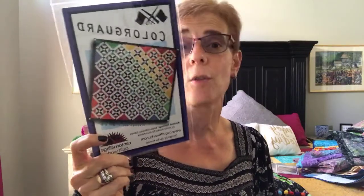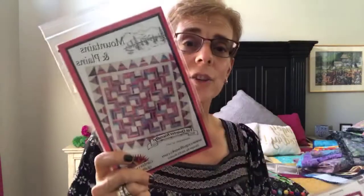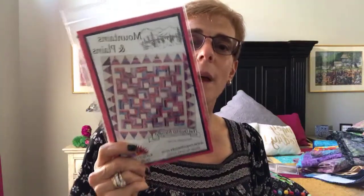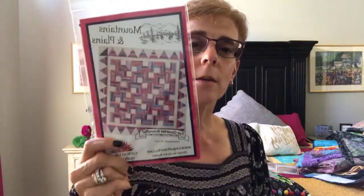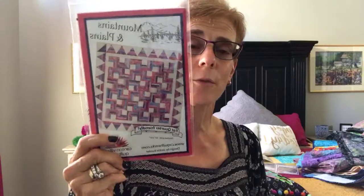And it would look great even if you just wanted to do it in 1 or 2 colors. I did the rainbow because I wanted you to see the fabric line. Next thing, and I'm going to show you the quilt. I actually have this one here with me, Mountains and Plains, and we redid it in my Ancient Etchings collection. Nedra, who is with me today, she pieced it for me.